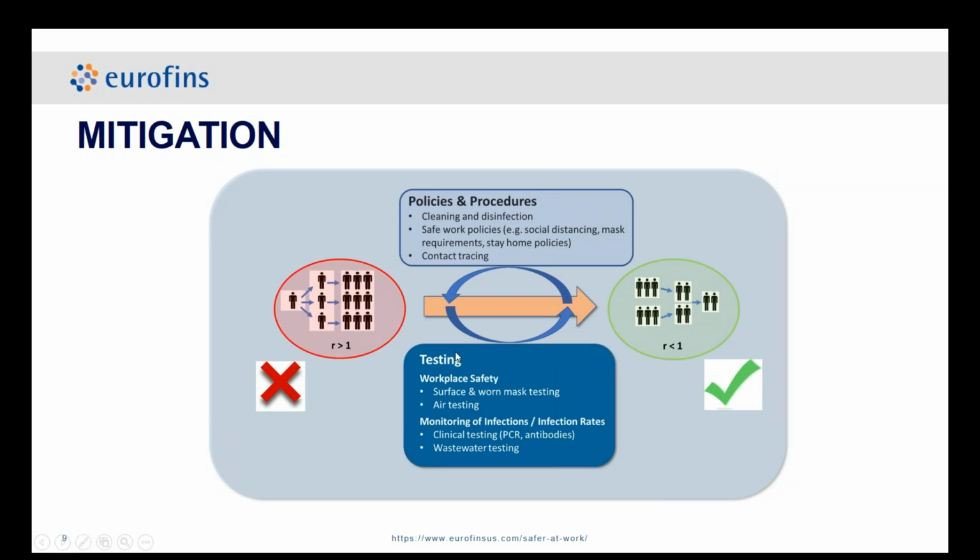Of course, when we think about how we address the issue of the virus spread and disease spread, we need to recognize that we need to go from this state here where we have an increase of the infected people to a decrease, or the R value greater than 1 to smaller than 1. And of course, we're all aware we need policies and procedures in place that help us address that. And the testing can then support how we shape those policies, what we do with our staff, with our students, how we define the practices.